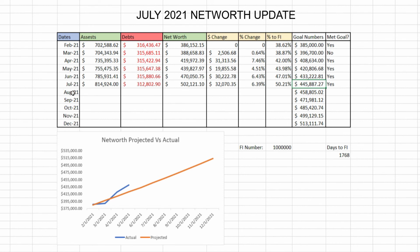Our total assets for the month of July 2021 is $814,924. And our liabilities for the month is $312,809.90, bringing our total net worth to $502,121.10. Our net worth went up by over $32,000, an increase of 6.39% over last month, bringing us halfway to our goal of $1 million. It's amazing to be halfway to our goal in such a short amount of time.